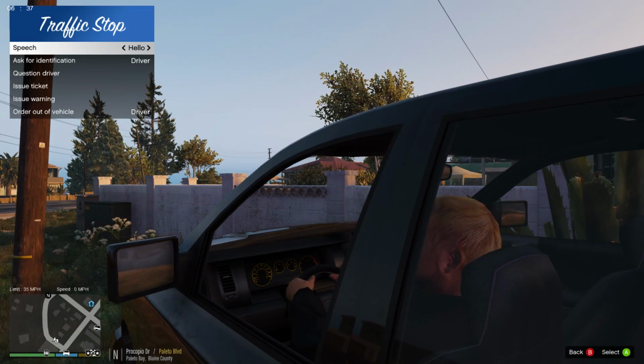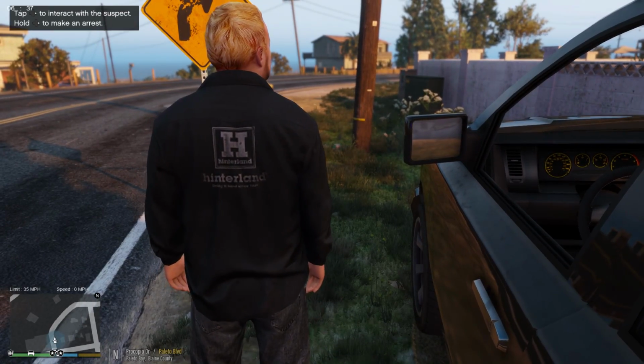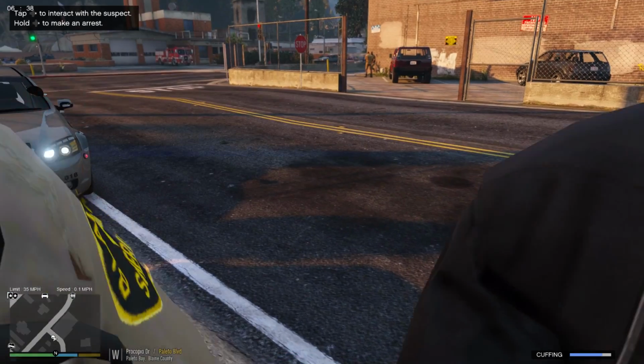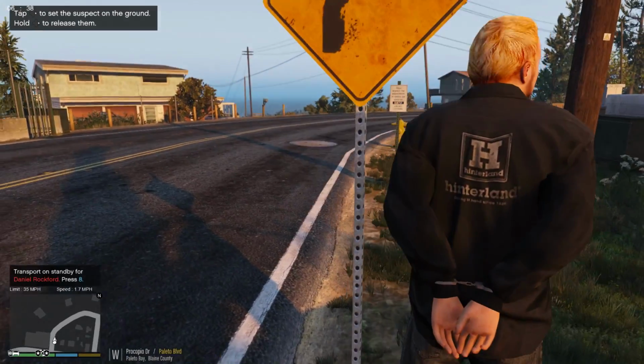Alright, Mr. Rockford. I need you to go ahead and just get out of the vehicle for me. It's not the end of the world, buddy. So, just stay right there for a second. Stop whatever the hell you're doing. You are under arrest. You have a warrant. So, I need you to just go ahead and just stay right here with me.